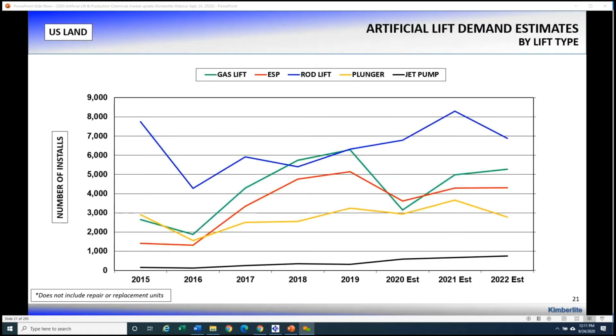When you get into the projections of installations for United States land, and this is for new wells, what you find is, due to the decline in drilling by 38-40% in U.S. land, the number of gas lift installations are down by 40-50%, and the number of ESPs are down by 30%.